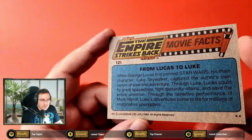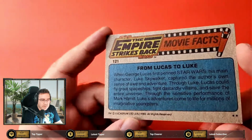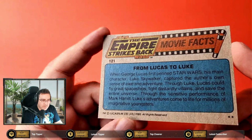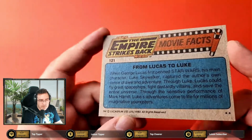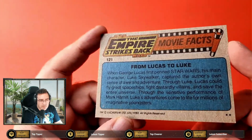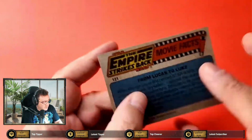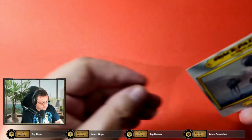When George Lucas first penned Star Wars, his main character, Luke Skywalker, captured the author's own sense of awe and adventure. Through Luke, Lucas could fly great spaceships, fight the starry villains, and save the entire universe. Through the sensitive performance of Mark Hamill, Luke's adventures come to life for millions of imaginative youngsters. 121.